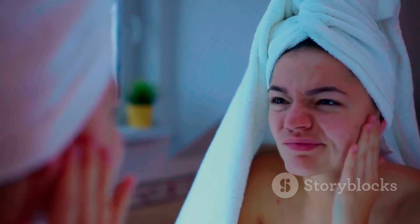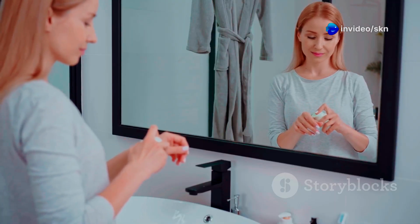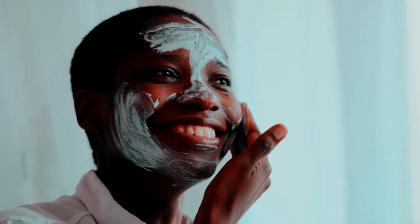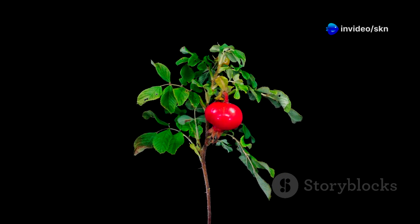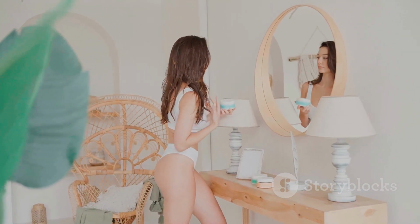Another pitfall is expecting overnight miracles. Natural skincare is a journey that requires patience and consistency. It's essential to manage your expectations and give your skin time to adjust to the new routine. Lastly, avoid using expired products or storing your natural skincare products improperly. Natural ingredients can degrade over time or when exposed to heat, light, or air. Check the expiration dates and store your products in a cool, dark place.